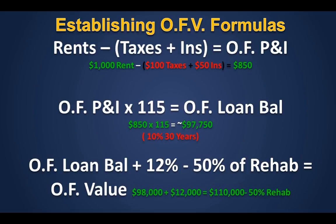By the time they add the taxes and insurance in, they're at $1,000. They're right back where they were at rent. You see how I'm backing into this? Okay. So if they can afford to finance $98,000, what is the sales price? I add 12% on top as an optimistic number for down payment. So $98,000 plus 12% is going to equal about $110,000. That's the owner finance value of this house if it's in fine repair.